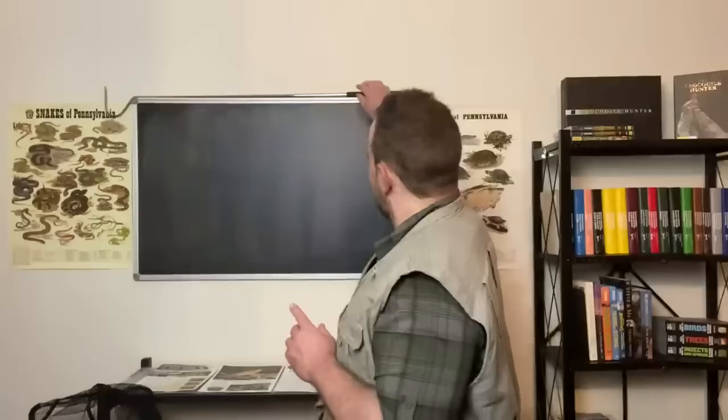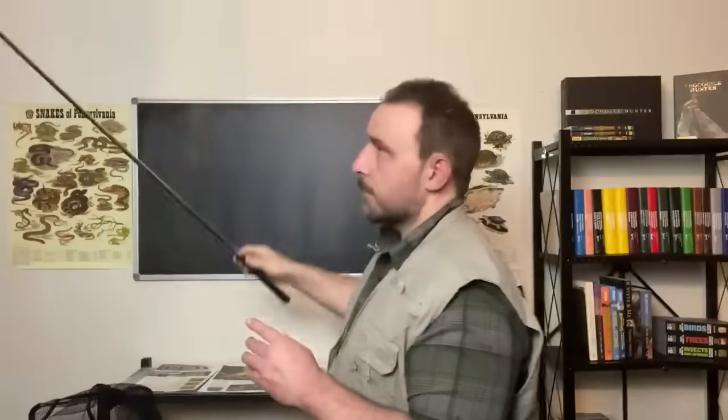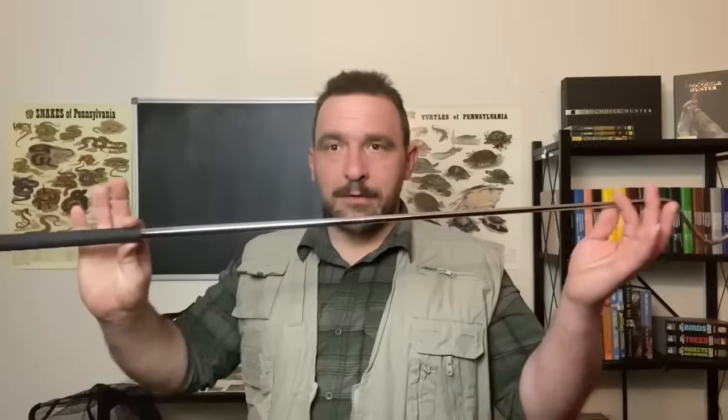Now, the first item I'd like to show you is the snake pole. As you can see, it's made quite long, and this is good, especially for handling venomous snakes that at times can strike the length of their body. So, now, as you'll see here, it has a hook at the end. And this is for scooping up the snake.